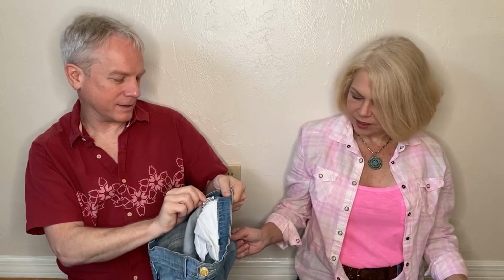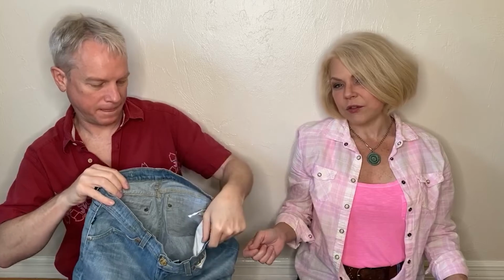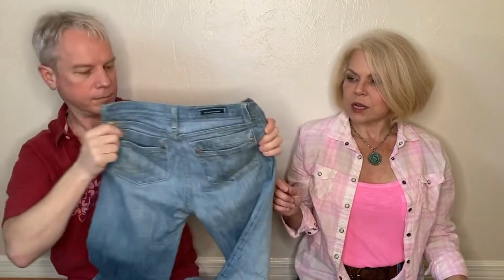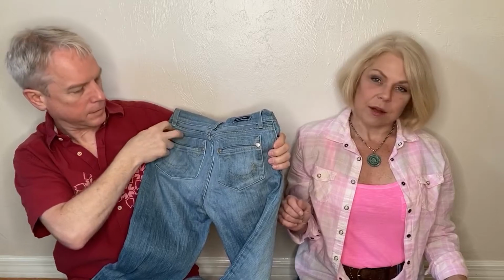These surprised me. Rockin' Republic is sort of a ripoff of Rock Revival. They're not quite as bedazzled as Rock Revival, but they're sold at Kohl's. So I really put them in the can't sell pile, and then I decided to comp them just to tell you. And so they really do sell for $15 to $25.